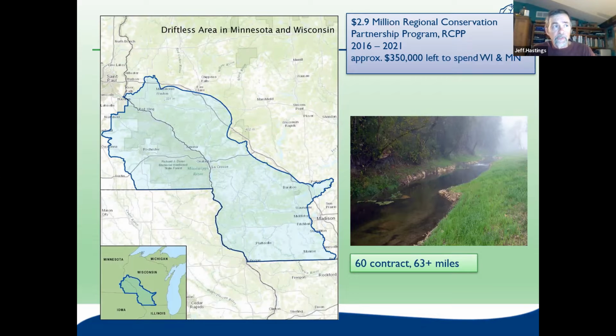Probably nowhere else in Wisconsin does as much conservation get done as in the Driftless because of our rolling topography. We use every conservation practice. So we were always competing for these Farm Bill dollars.